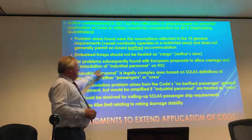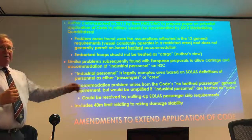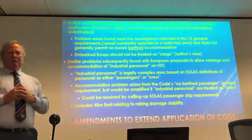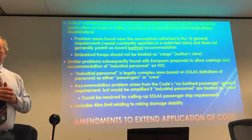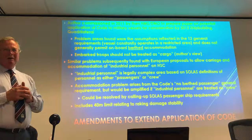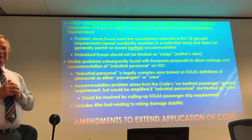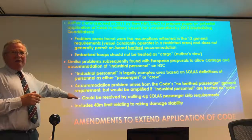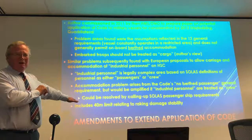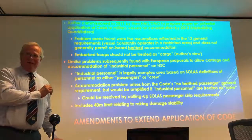Coming out of the industrial personnel proposals that have come through Europe, there was also a proposal to address this, what I'm calling a 40 metre limit regarding raking damage stability, and the way they wanted to do it was to fall back on the old assumption that damage wouldn't happen between or in way of a transverse bulkhead. It's a rather farcical assumption, which we got out of in the HSC code, but if that was applied to the HSC code effectively, that requirement would reduce the damage stability characteristics of this vessel below not only a passenger vessel, but also below a cargo vessel according to the HSC code.